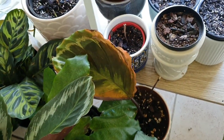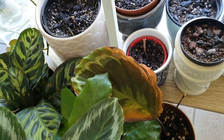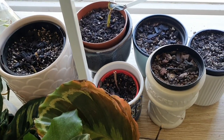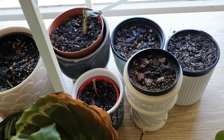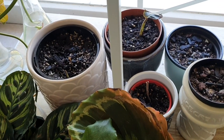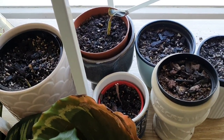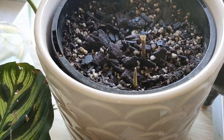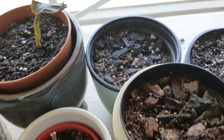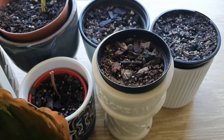Let me just move this silver sword out of the way. And you can see here, this is the shelf of Calatheas that I don't know if they will come back. It's so upsetting and so sad because I was really loving them, and now that's got a leaf maybe popping up, and that's got a leaf maybe popping up, and then these four, I honestly don't know if they'll come back.